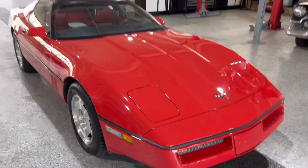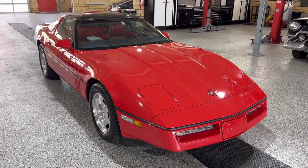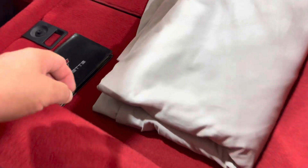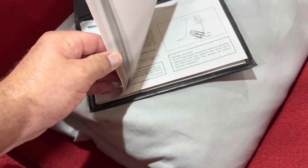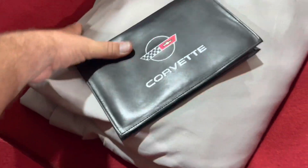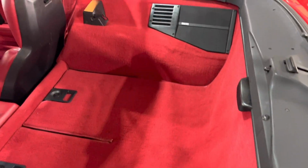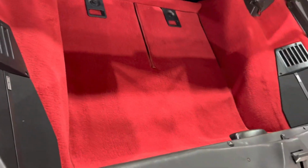So let's go ahead and pop the top, and we'll do a quick little spin around when we pop the top and show you the interior. Before I stow the top away, and it'll obscure the trunk here, I want to show you inside the trunk. Here's our manual. Check that out. Very cool on the manual. Nice car cover. And pull this out here and go ahead and show you that this thing is immaculate. The interior of this car is exceptional.